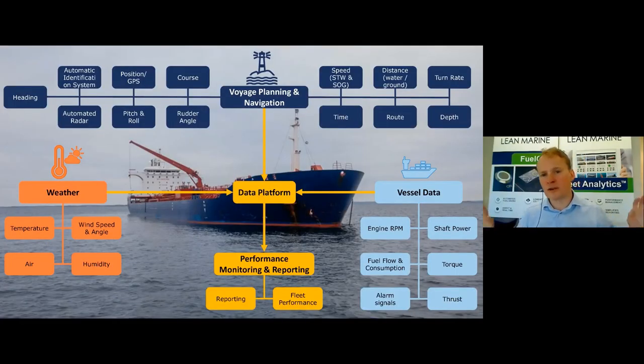So how would this look if you look at it a little bit more schematically? This is one example of how you could connect the different systems on your ship. Here you have the voyage planning and navigation with a lot of different data coming into this. You have your weather and external factors coming in. You have your vessel data, how the engine, pumps, cargo systems, etc. are working, and all of that data is being connected on a data platform. Having all the data in the same platform means that you will reduce the need to enter data twice, and you will have all the data to be able to analyze it, get the reports done more automatically, and of course be able to see fleet performance on a different scale.